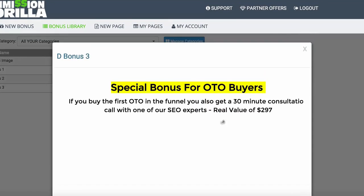Another example you could have is just text. Like I said, you could have just your WYSIWYG editor and create any kind of text that you want. So this one I just created is just text, but I could add anything I want to this particular block.